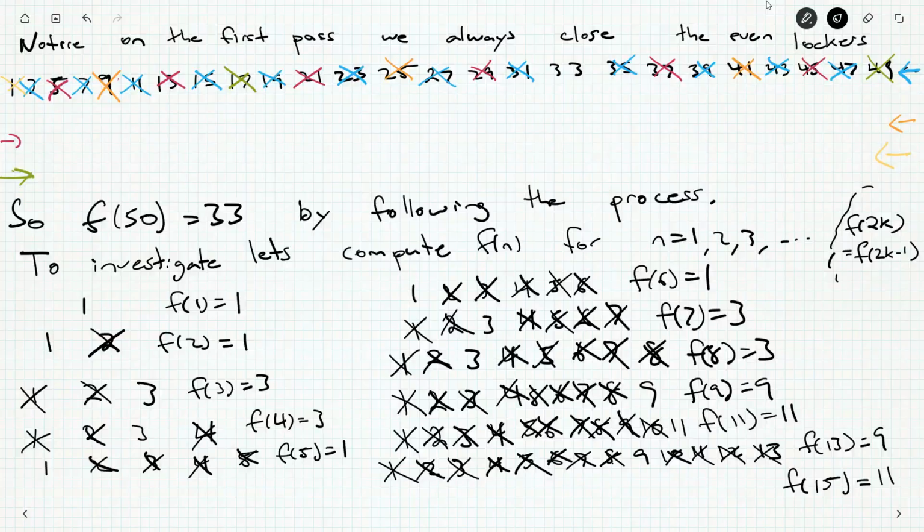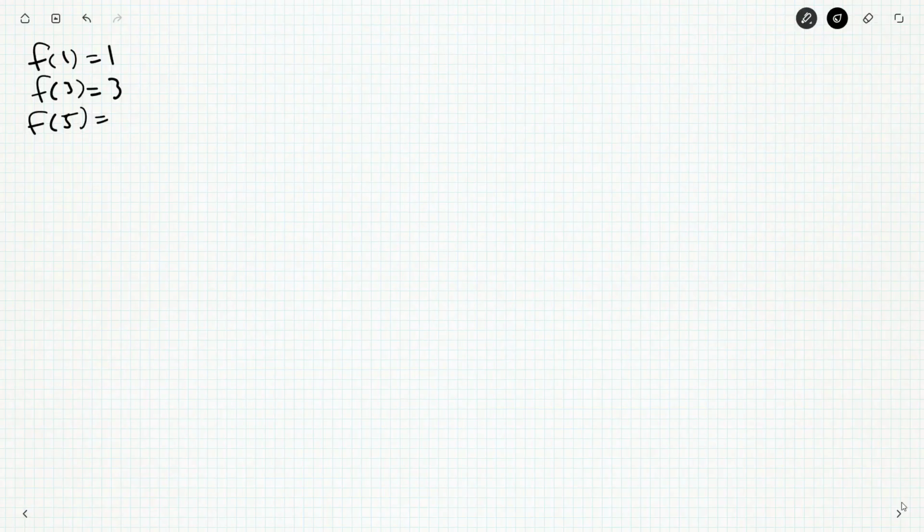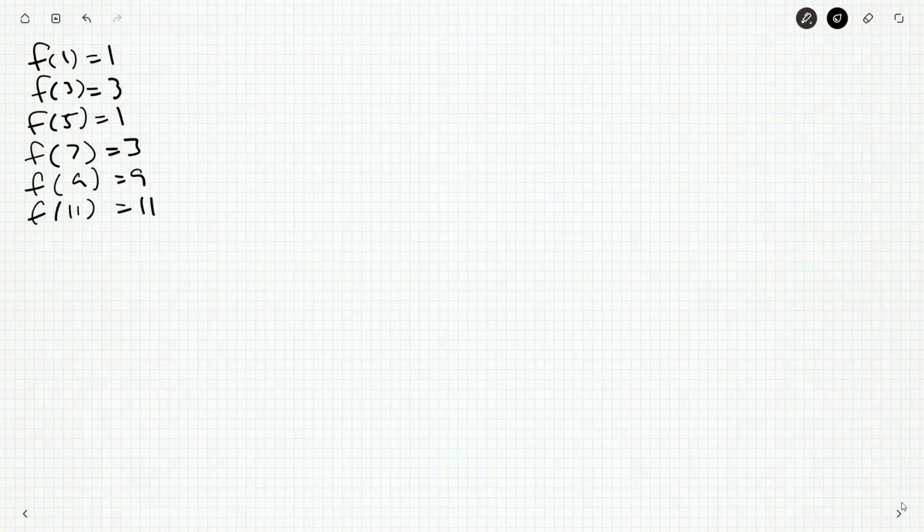So wild stab in the dark time, and I'm going to sort of summarize this on the next page here. We're going to ignore the odd numbers for a moment. f of 1 was 1. f of 3 was 3. f of 5 was 1. f of 7 was 3. And f of 9 was 9. f of 11 was 11. f of 13 was 9 again. And f of 15 was 11.